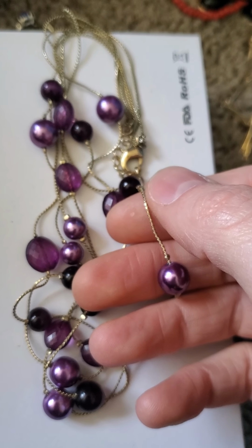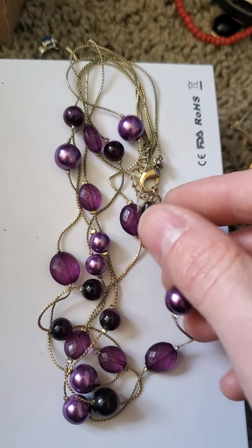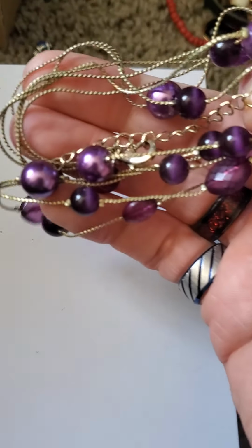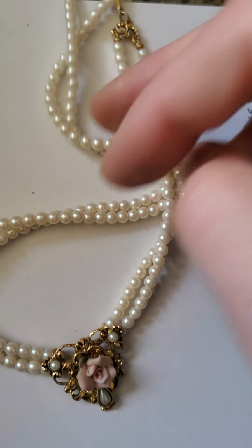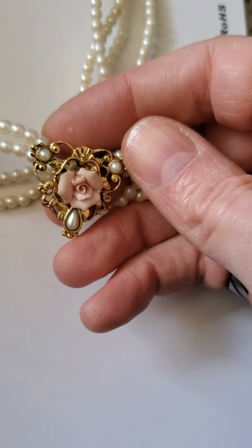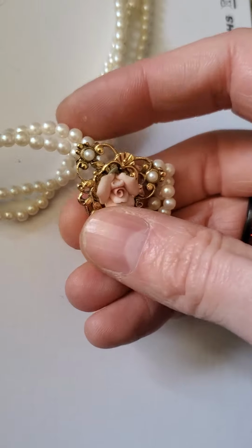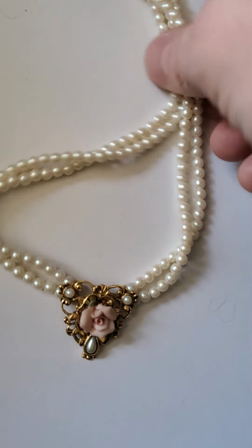This one here is gold tone again. And I'd probably be looking for that $15 for that as well. And then there's this little necklace here. It's faux pearl strands with this very pretty little rose on it and some other stones as well. Probably be looking for 15-20 bucks for that.